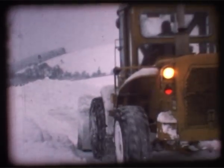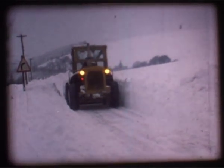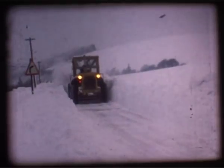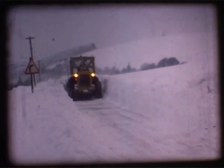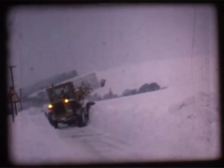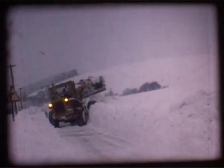This was the digger from the mine yard at Allenheads when the lead mine was working there. From Allendale they used a snowblower to try and get up, but the snow was so deep that it didn't have a lot of effect. This came all the way down from Allenheads and cleared the roads much quicker.